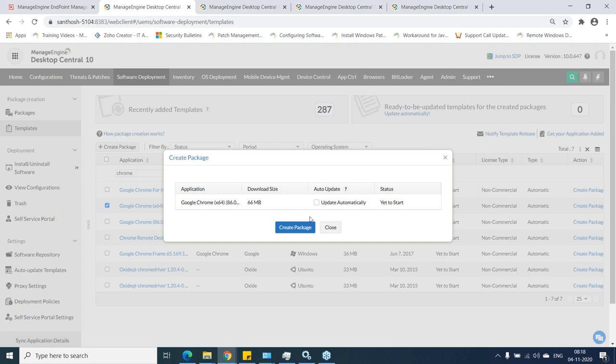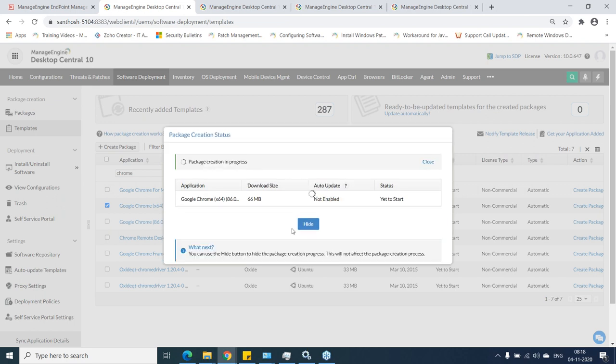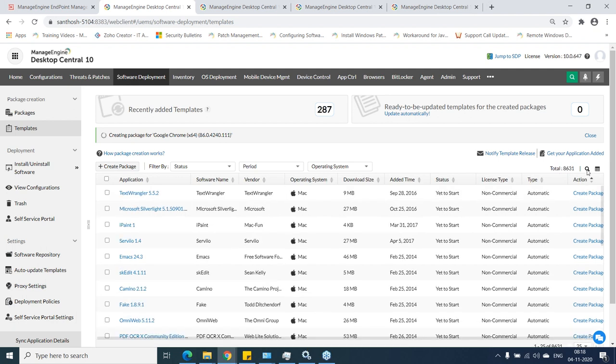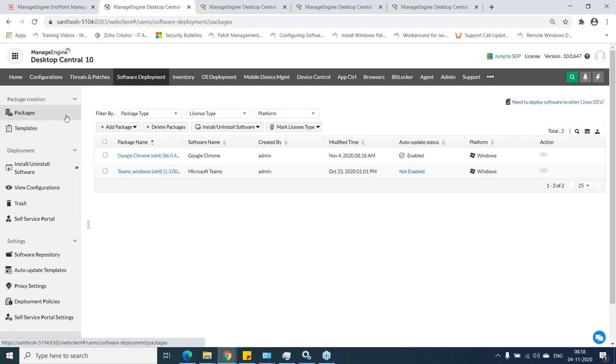A lot of the challenges come in when the user wants an application, they need administrative privilege to get it installed or to make changes. So you can strip down those factors by using our product. The first one is application deployment, right? For all common applications, we have templates ready. The problem that arises in creating packages is the silent switches. If you're using our templates, you don't have to worry about silent switches.